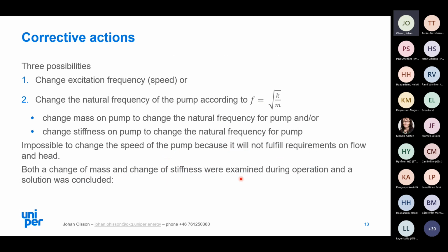So corrective actions then. Three possibilities as we saw it. We could either change the excitation frequency, meaning that we change the speed, or we could change the natural frequency of a pump, by either changing the mass of the pump or changing the stiffness of the pump. So either we change the excitation or we change the eigenfrequency. For us, it was impossible to change the excitation frequency, the speed, because then we would not meet the requirements on flow and head for the pump.